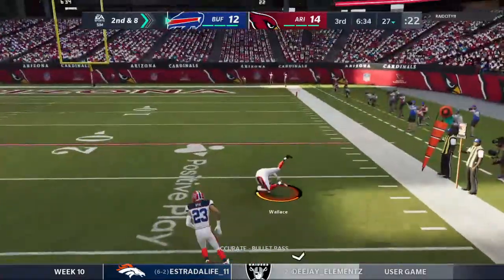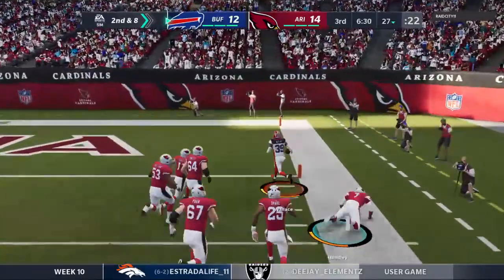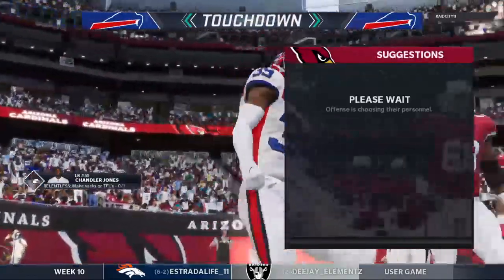And he fires one that's intercepted. Levi Wallace with a pick. And he is going to score. It's a pick six and a Bills touchdown.